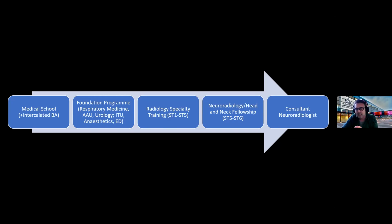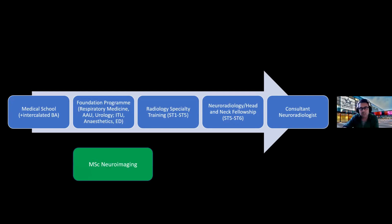So then I went into radiology specialty training, and I also did a master's over the course of my foundation program and at the beginning of my specialty training, which really sort of cemented that this was what I wanted to do, and helped me get involved in a bit of research as part of my radiology specialty training.